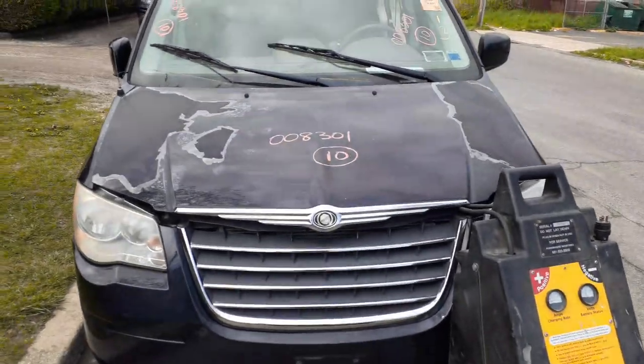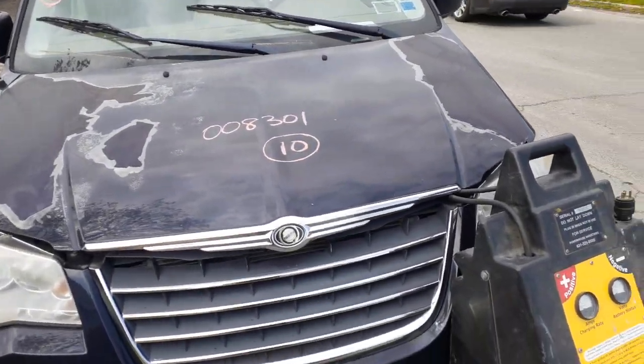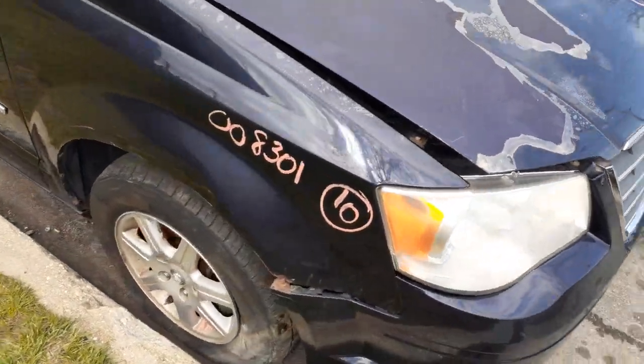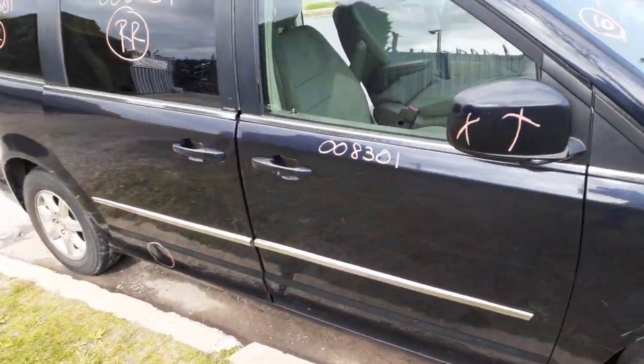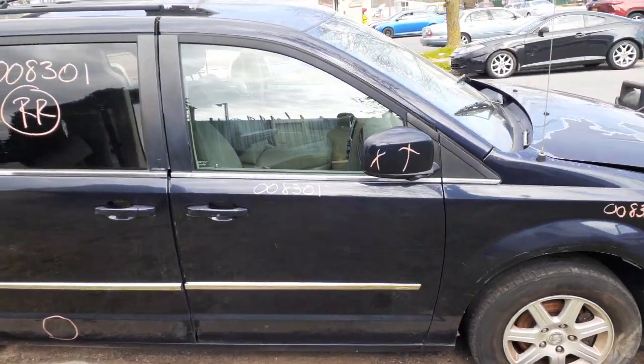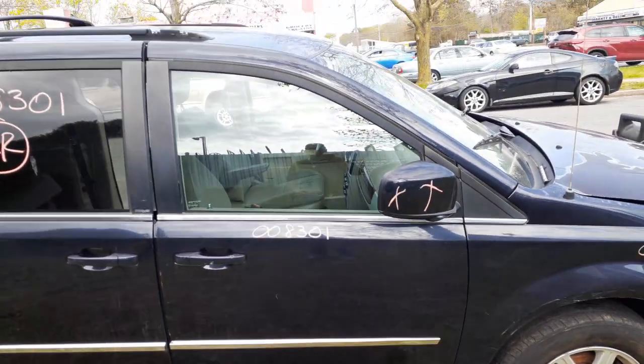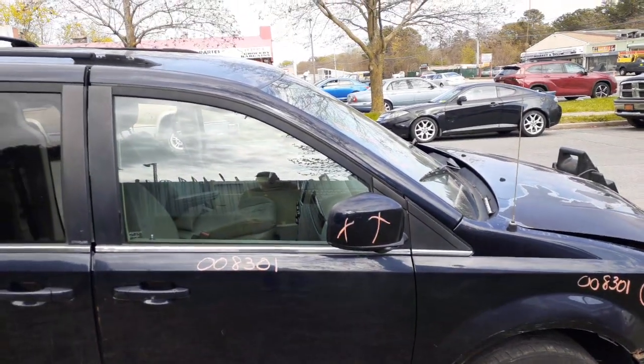As you can see, the hood is good, but it's got some heavy peel in it. Both headlights are good. You got no fenders. Both fenders are damaged and rotted. Okay, you got a right front door. Okay, power window, power locks. Again, this is the touring edition, so you got the chrome molding down below. As you can see, the right side mirror is no good.